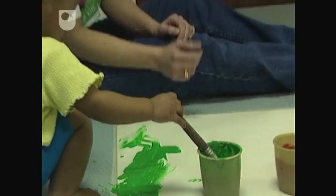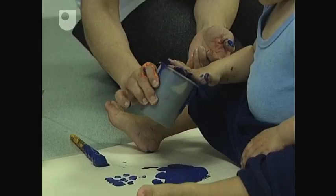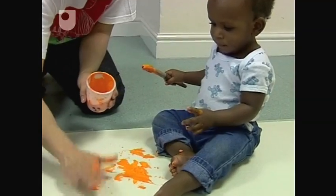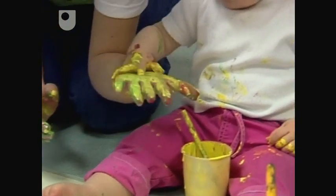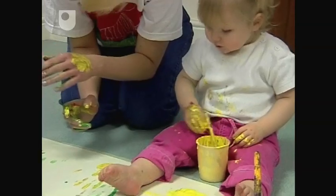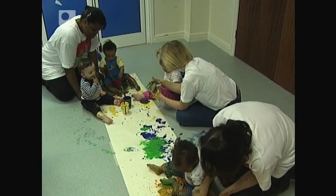On the paper. Shall we dip it in, Darius? Do you want to put your hand in, Callum? Should we do that? In the baby's room, the children are exploring paint, how it feels and how it makes marks. Darius, have a go. Not there. No, not in your mouth. The staff organise regular times to discuss the next steps in their planning.